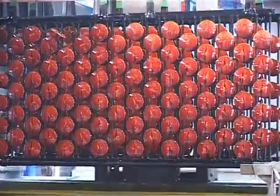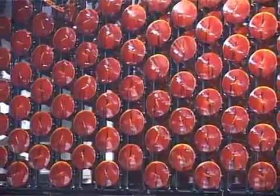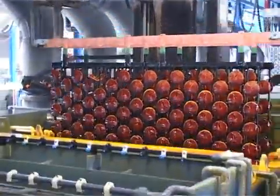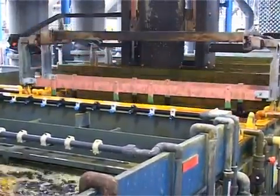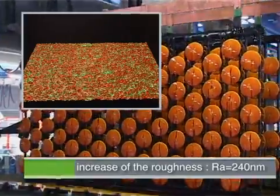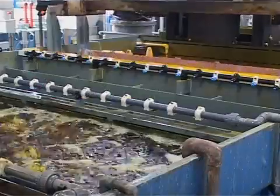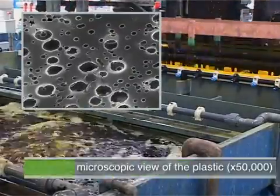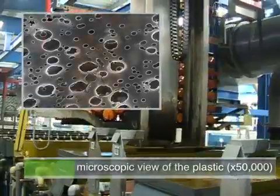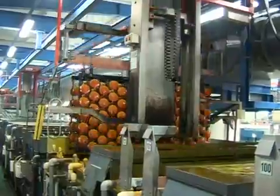After cleaning, the parts are immersed for 5 to 15 minutes in an etching solution to promote adhesion of the plated metal to the plastic. Etches are chromic and sulfuric acid mixtures used at 68 degrees Celsius. The etching process is designed to increase the micro-roughness of the plastic surface. The topography is roughened to 240 nanometers by creating pores in the plastic, as shown in the SEM photomicrograph. These pores ensure good mechanical adhesion of the different layers of copper, nickel, and chromium deposited later in the process.